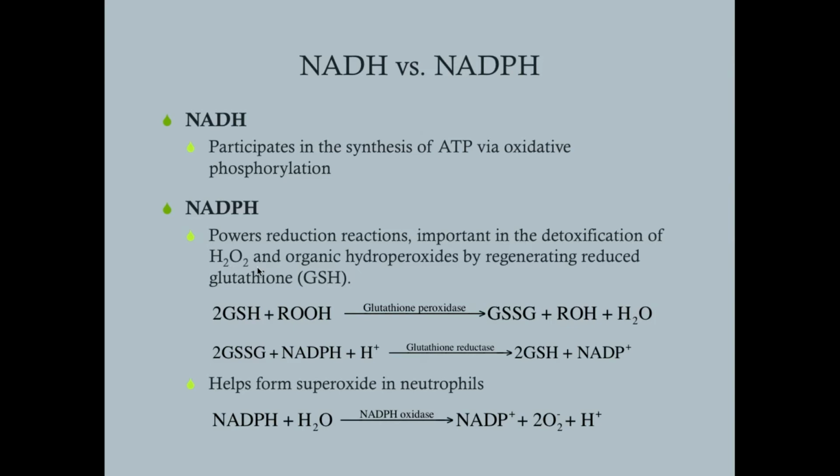Otherwise, hydrogen peroxide and other hydroperoxides, they're very toxic to cells, and so they need to be detoxified. They need to be reduced. And it's not the NADPH itself that is doing the reducing. Okay, so I mentioned it's a reducing agent, and it is, but it's not the NADPH itself that does the reducing. What's going to happen is NADPH is going to give you a reduced glutathione, and it's this reduced glutathione that is actually going to be directly the agent doing the reducing.